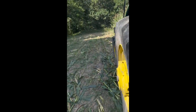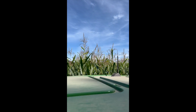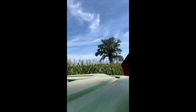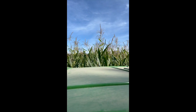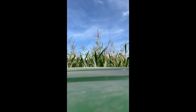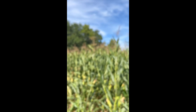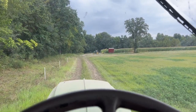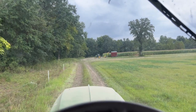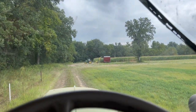Some soil conditions were right here, because that is some tall corn. Look at that. That's level with the cab. Jason's already got down here, he's got me a load, so playing catch up. Lots of running.